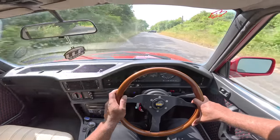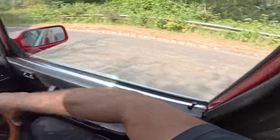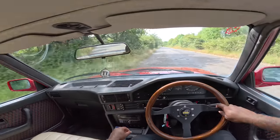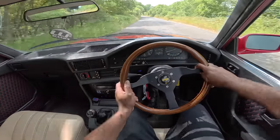So, look at this, why would you just pull out? Pulled out like cars don't exist. Fourth gear.